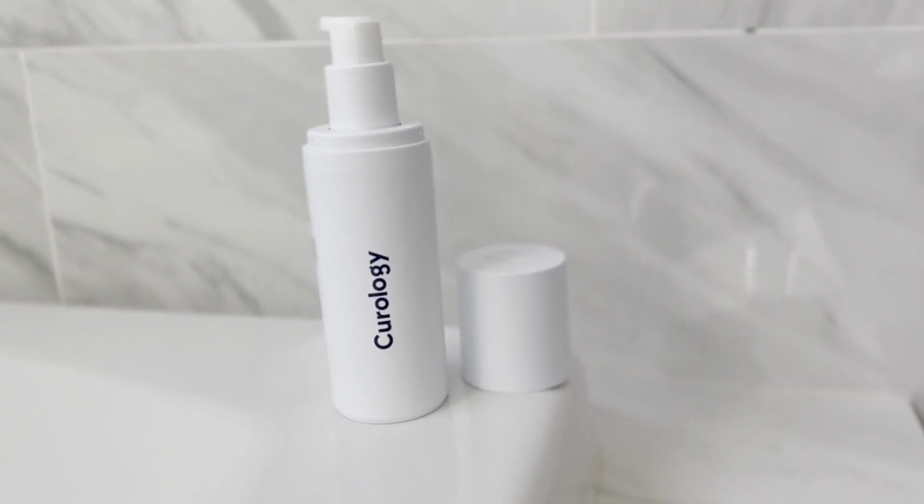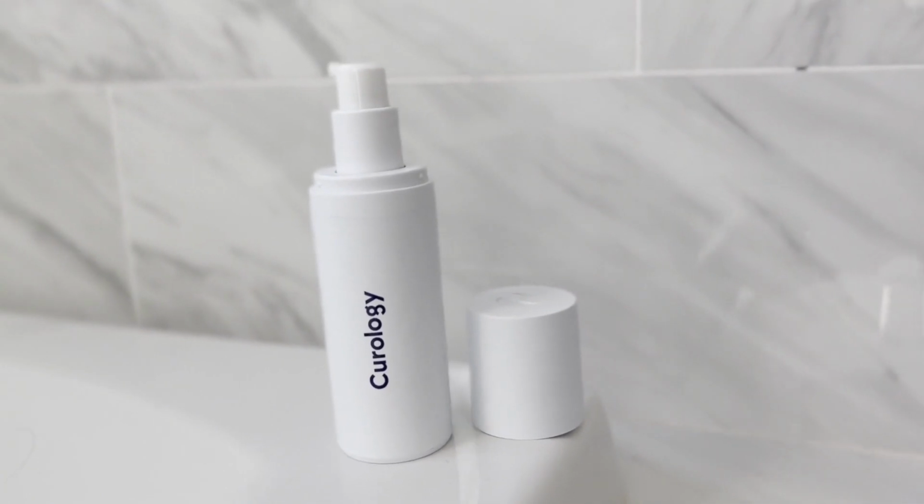It's going to give you the most results, and it's going to really work a lot of wonders on your skin and a better concentration. So for that, I use Curology. I've talked about Curology so much, and it is $20 a month. So it's definitely the highest priced item on this list.